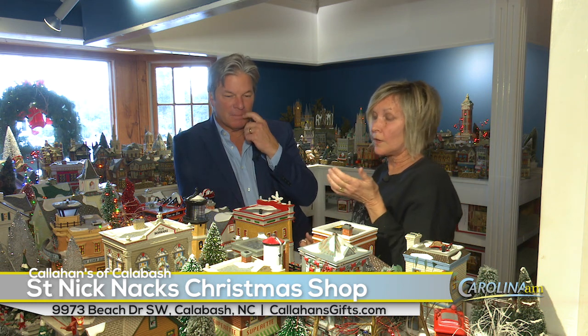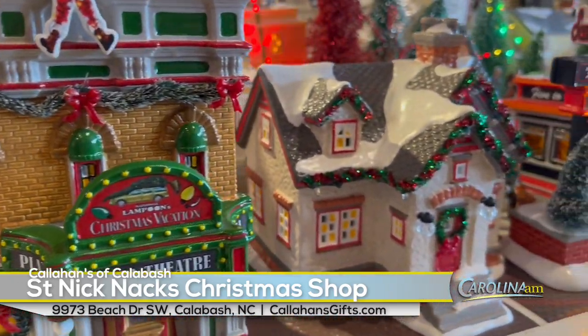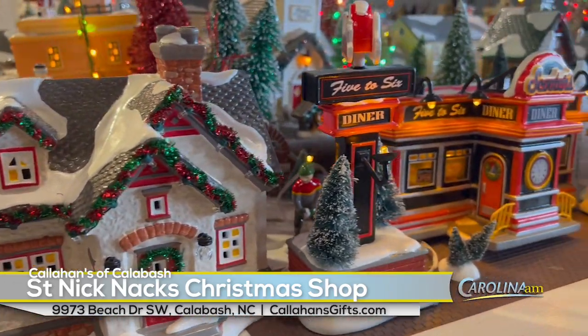Yes, and you can add trains into them. We know of families that have set aside rooms, have built platforms. It's a lot of fun as a family tradition, as a lot of families get together to put them up. It takes a lot of strategic electrical planning for this one to make it look like this, but it's super fun. Right, and it's worth it. It's super fun and it's worth it.